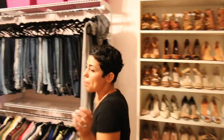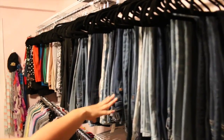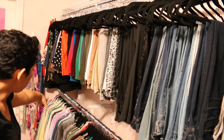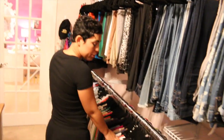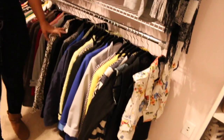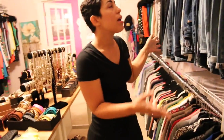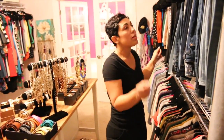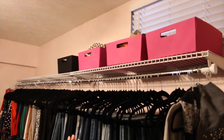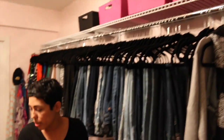Then I have my jeans and pants on one wall, and then skirts towards the end. I have all of my button-up shirts, all of my sweaters, anything silky, all my silky tops, blazers, lightweight jackets, all of that in one area, so it's easy for me to pick as I'm getting dressed. These baskets up on top I use to hold my belts, hats, knit hats, things that I don't necessarily use every day.